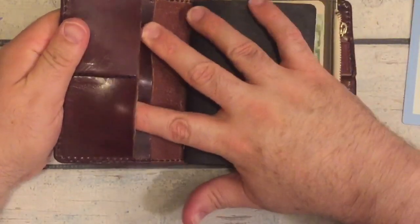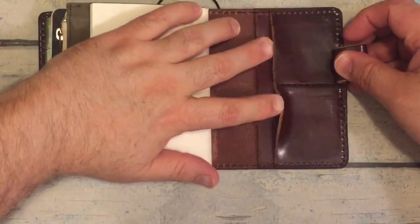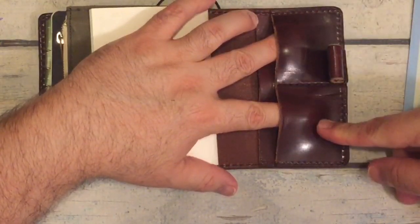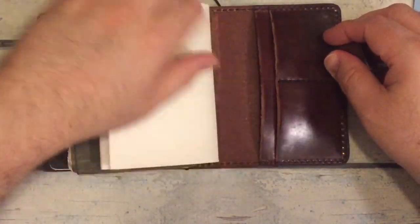look at that. So I would put, you know, a driver's license up here. I would put a, what's it called? A credit card down there. I would use this for cash or receipts. And then the same thing here. I usually would have like a faculty ID, like a AAA card, or a Kohl's card, something like that. And then receipts or stickers back there.